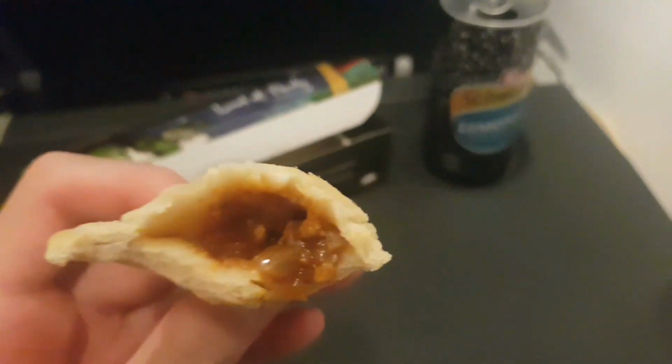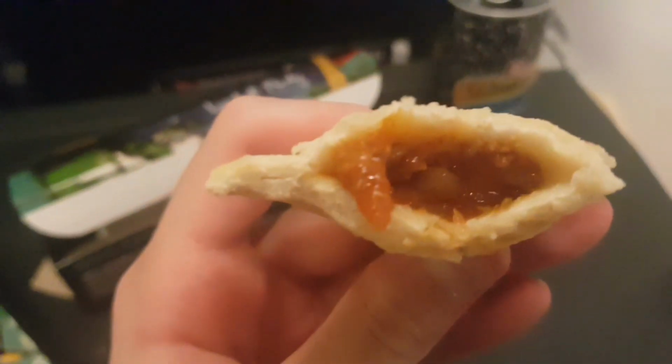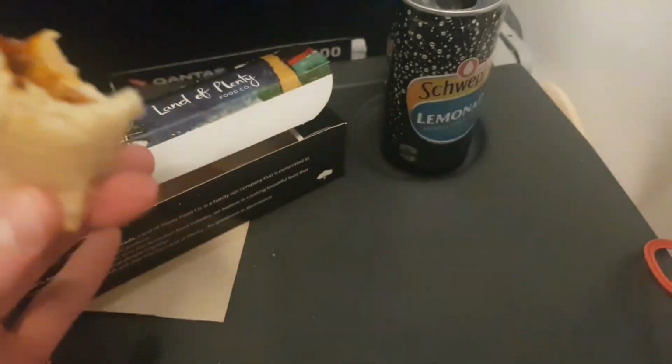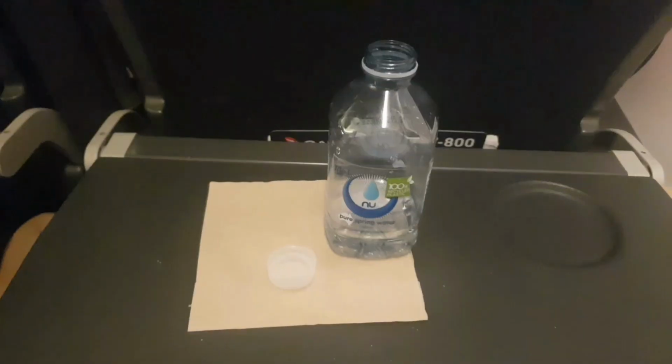What I'm holding here is very interesting. It's a mix of beef, onion, peas, carrots, and some sauce. I think it's bolognese, like a pie, something. It's pretty interesting, it's not the tastiest thing I've had.